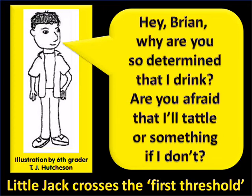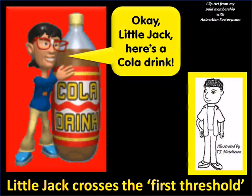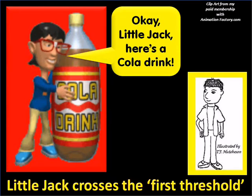Little Jack said, "Hey, Brian, why are you so determined that I drink? Are you afraid that I'll tattle or something if I don't?" Brian almost stuttered in surprise. "Well, no, I guess you wouldn't do that. I just want you to join in the fun." Little Jack calmly stated, "Look, Brian, it's fine if you choose to drink. I just don't happen to want to. Can you live with that?" Brian said, "Yeah, Little Jack, sure. Okay. Hey, Sam, get the guy a Coke, why don't you?" Sam grinned and said, "Coming right up, Little Jack."